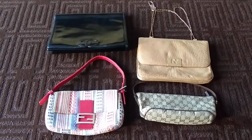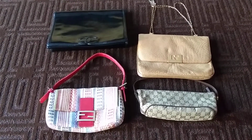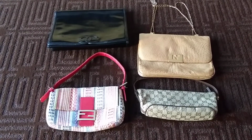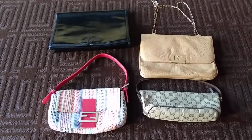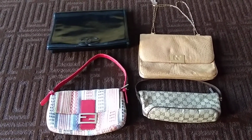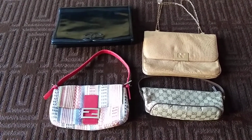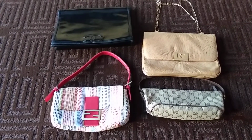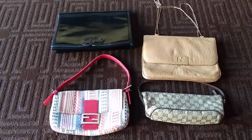One of them is a Fendi, one is a Nina Ricci, one is a Chanel, and one is a Gucci. They had a lot of vintage Guccis, but they were all really damaged and tattered, and they were still selling them for $140 each. And I just don't see the logic of paying that much for a damaged bag, and then to have it refurbished, it's even more expensive. So I'm better off buying them on eBay or Tradesy or other luxury sites.